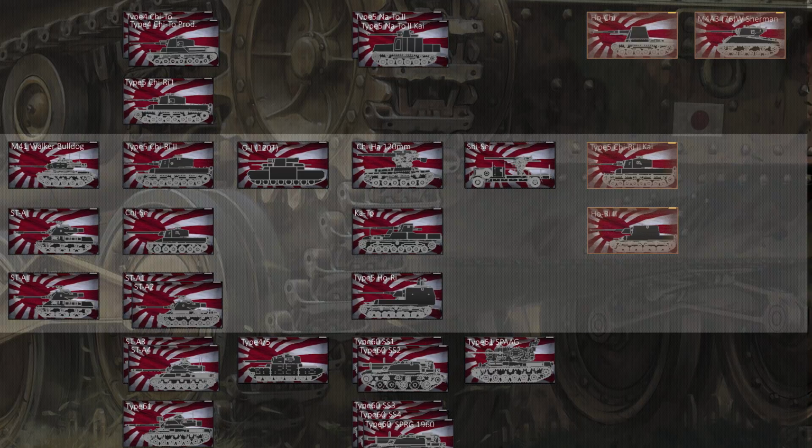Very fast mediums, hard-hitting with 90mm guns. Essentially kind of like the Japanese Pershing, just a lot less armored. And I imagine these vehicles are going to be a lot more mobile than the Pershing, because the Pershing is more or less a heavy tank in a medium tank disguise.